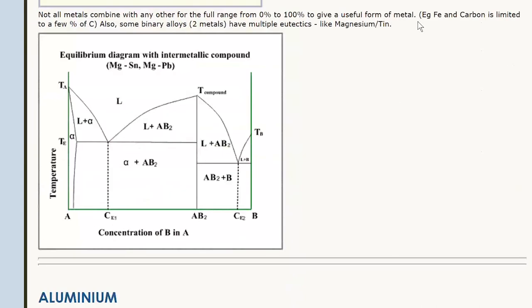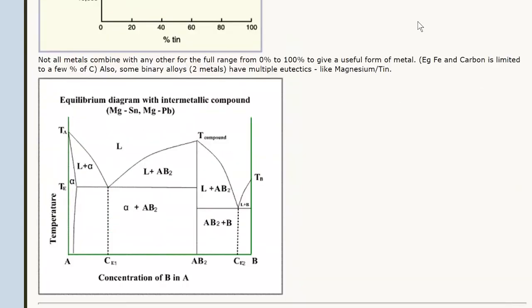All right, now not all equilibrium diagrams are nice and simple like that. That was a nice easy one. As you know, we already did the iron carbon, which is quite a lot more complicated. Here's some other ones that form compounds that have two eutectics. So there's one here, and then there's another one over there at a different ratio. So that's nice and complicated. Which happens on the magnesium tin and the magnesium lead. You would never think those two would mix, would you?